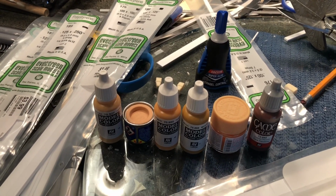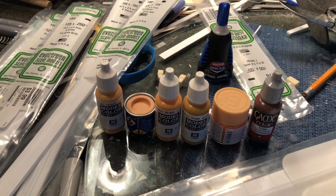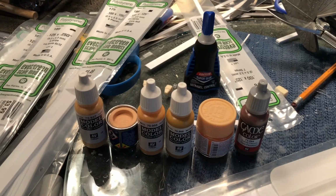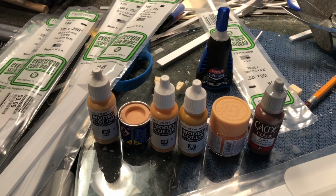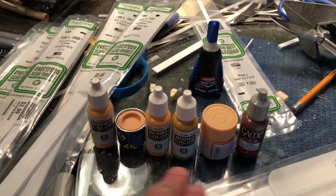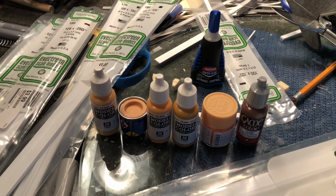So what I did is when I went out yesterday, I bought every single different color of flesh tone that I could find. And I ended up with 6 of them. They range from real pale to dark. So hopefully that should cover me. We'll see how that works.